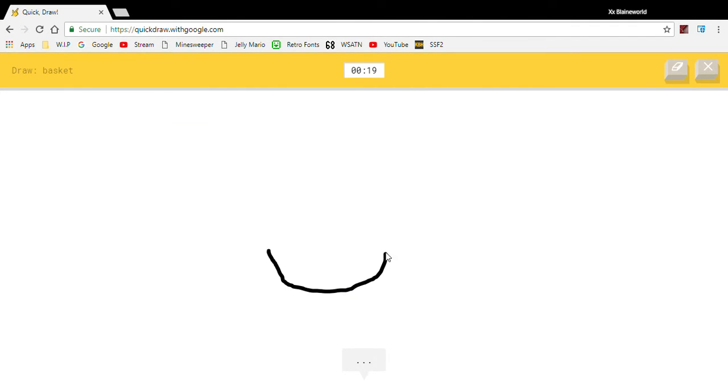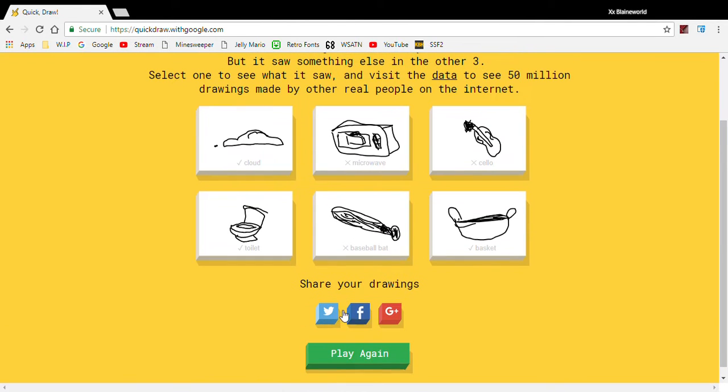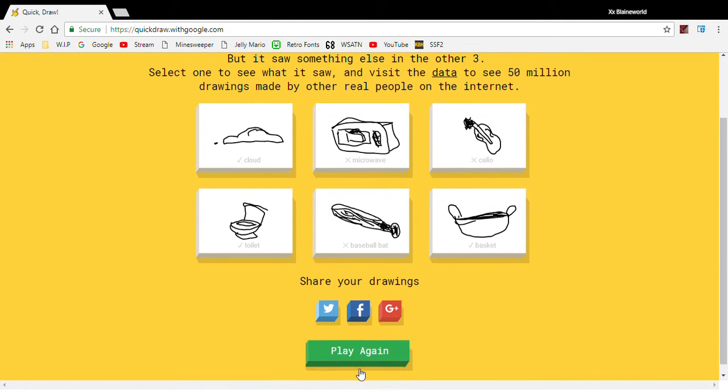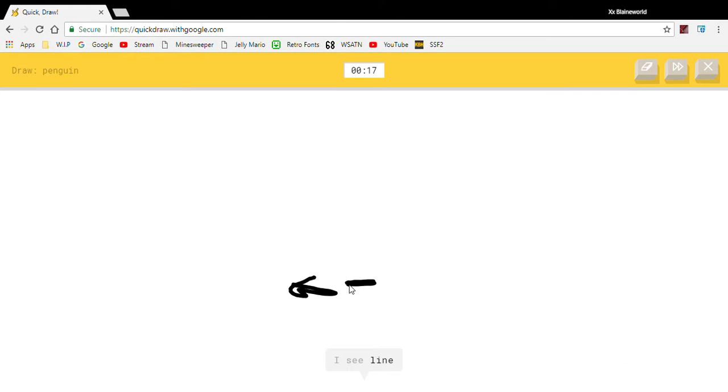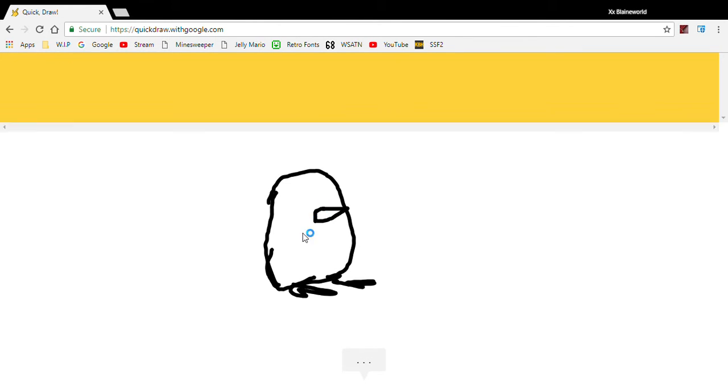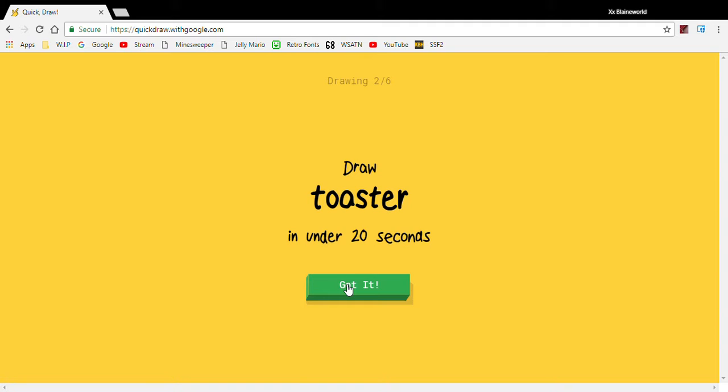Draw a basket. I see necklace. Or shoe. Or bathtub. Or mouth. Oh, I know. It's basket. Yay. Like a penguin. I see line. Or comet. Or foot. Or chandelier. Oh, I know. It's penguin. I didn't even have to draw the black and white on the penguin.